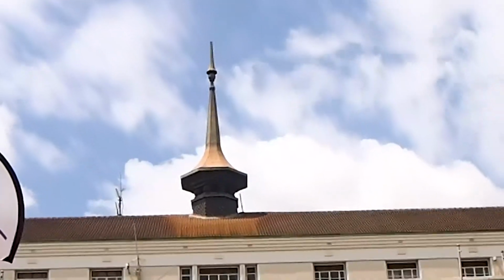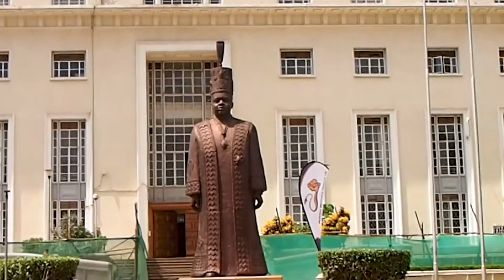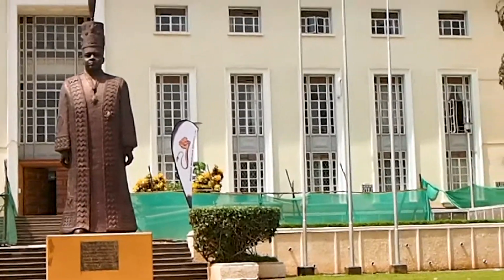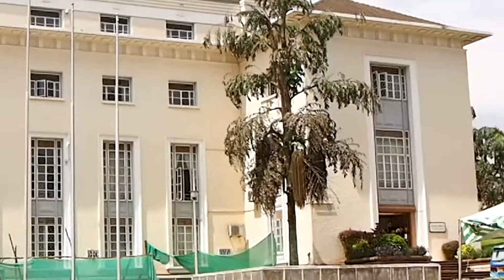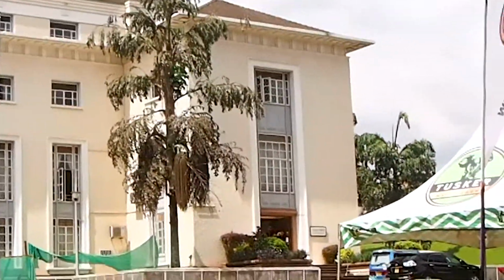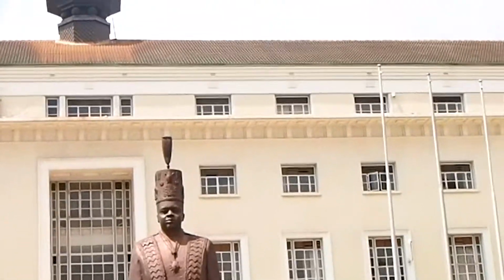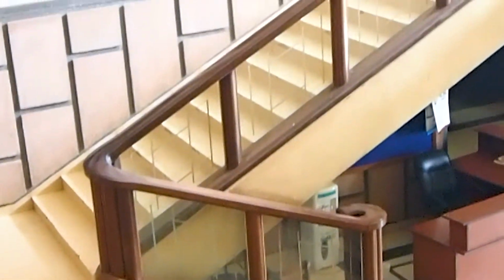So that is the main building, the administration block for Buganda Kingdom. It houses the offices of the ministers, the office of the king, the prime minister for Buganda, and even the office of the Queen of Buganda. It was built from 1953 to 1955, during the reign of King Freddie II. It cost $4 million at that time, which was equivalent to $572,000 during that time.